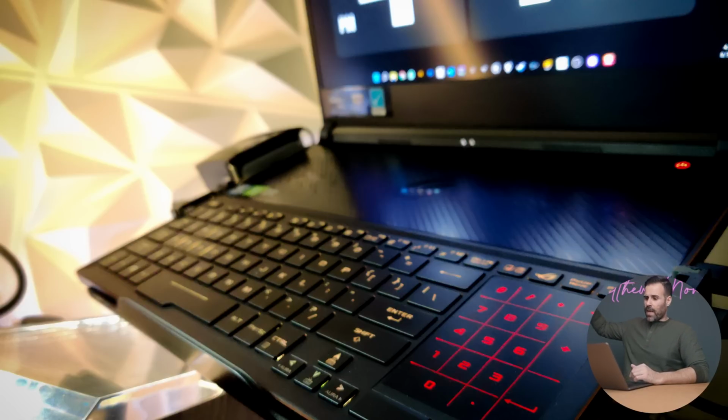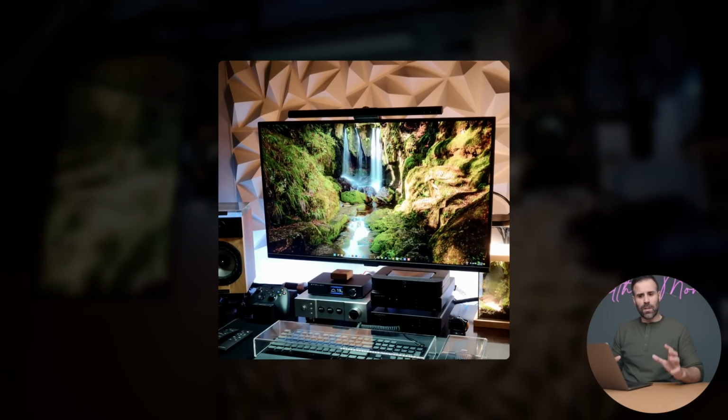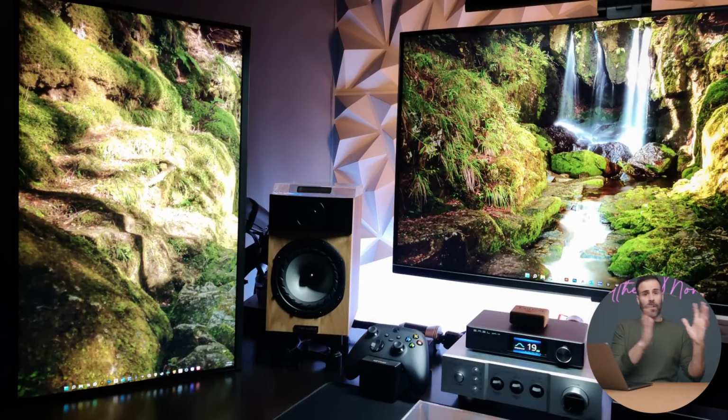He has it placed on a laptop arm, which is hanging really high off the desk all the way in the corner. I don't think he uses that display too often, and based on the time that he has on it right now, he probably just uses it as a clock. And he stares at a 32-inch Samsung M7 monitor. And then he has another monitor on the left-hand side that's in a portrait position.